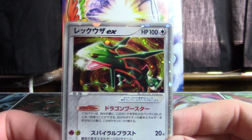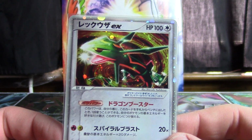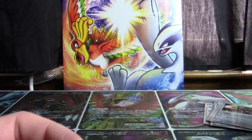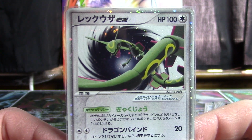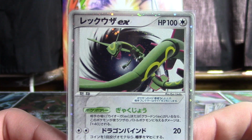And here's another holographic Rayquaza EX. There's one more to go, guys. One more to go. I think that's another Rayquaza side deck of some kind. And this is the Rayquaza EX Play promo, which really just doesn't get seen often enough. A fantastic artwork right there.